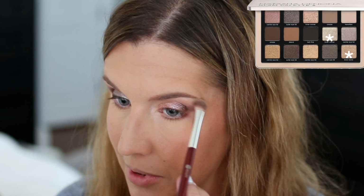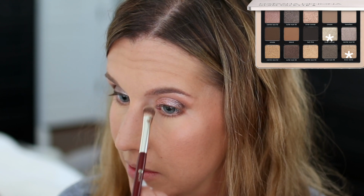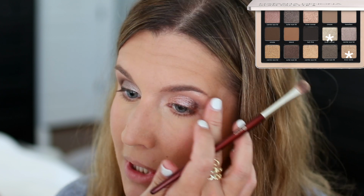So I'm taking a combination of this inner corner and brow bone and putting this on the brow bone. I don't know. I think it might give kind of an ethereal look. I'm going to put it in the inner corner too. Yeah, I mean, I think it did the job.